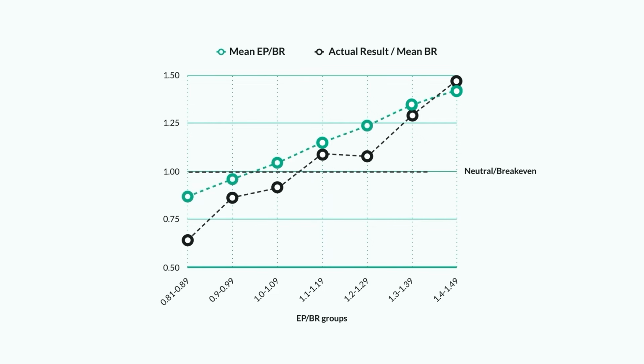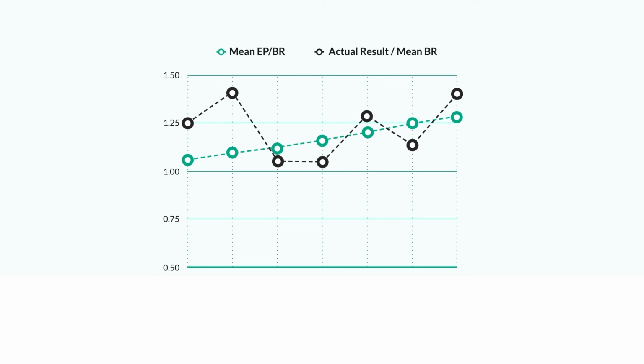So here's where things get fun. Your EPBR line is what you expected before entering the trade. And the closer the actual result line is to this EPBR line, the more accurate your estimates were. Let's put this into perspective. If your results were profitable for a group of trades, you'd expect that that data point for this line would be above 1.